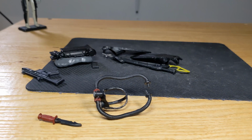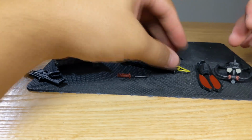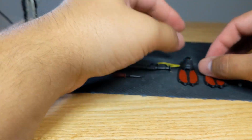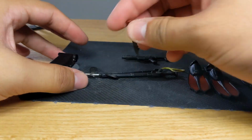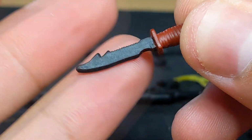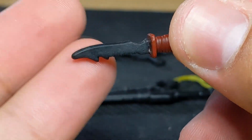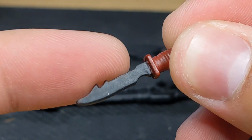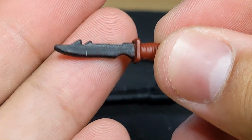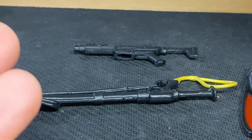Alright, so here we have not a few, but all of his accessories, and I think this is a very good package deal we are getting here for what the price is now. I don't even know where to start. We'll start with the basic, smaller stuff. We'll start with the knife. And here it is. I don't know if it's typical for scuba divers to have this sort of knife with this kind of razor at the side, but there that is with the red handle. Looks very nice, and it is a new sculpt.